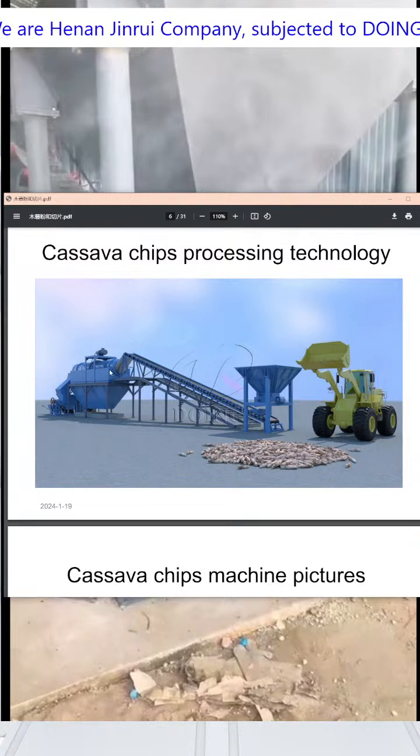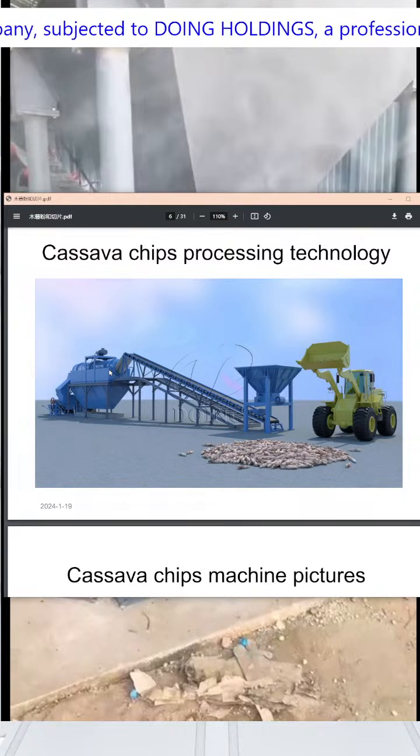And then after cleaning, next is cutting. The chips machine cuts cassava into small chips, small pieces.